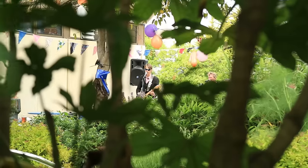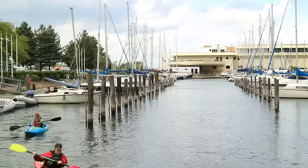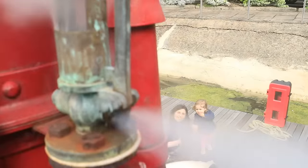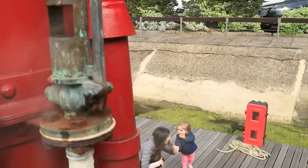So we're currently at Gillingham Marina, and they had an event on here yesterday where they had some live music, a band playing, there were people canoeing in the basin here, and there was a special offer day in the chandlery, and also there was a historic vessel here, which we're going to be looking at now.